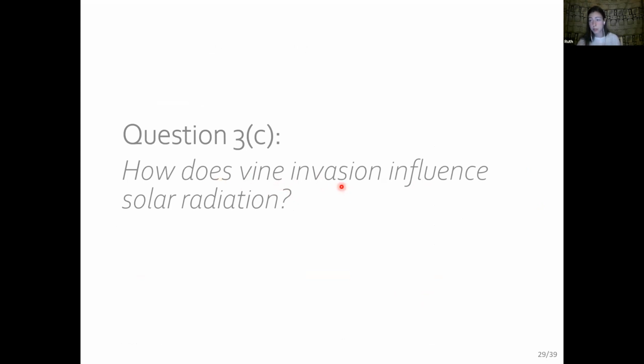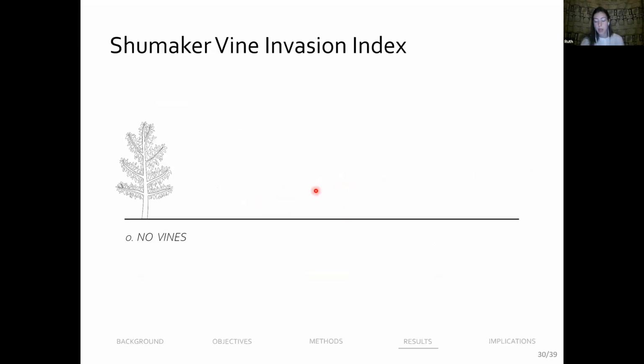And finally, the last variable that we looked at in our regression model was how vine invasion influences solar radiation. So first, getting into this vine invasion component, our collaborators at UMBC created this indexing system to assess vine invasion with.